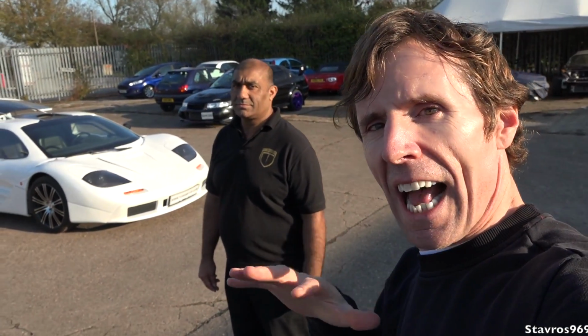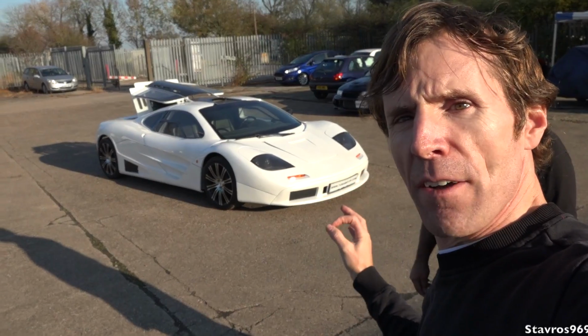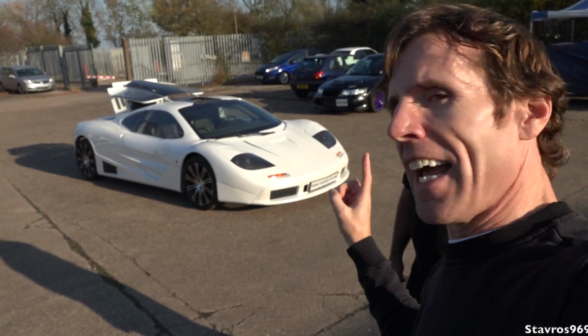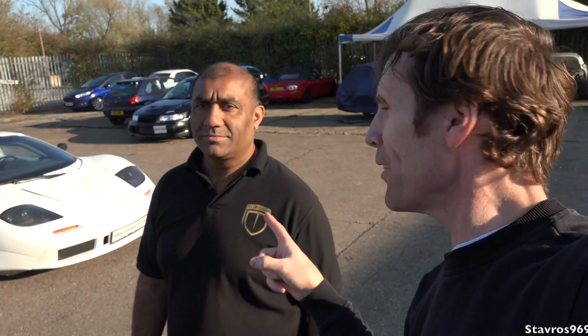Okay, so myself and Al have arrived at Langar, and look at this. We have a McLaren F1 recreation. Absolutely fantastic work on this. So Al, can you please take us a look all around this car and let us see what it's all about?